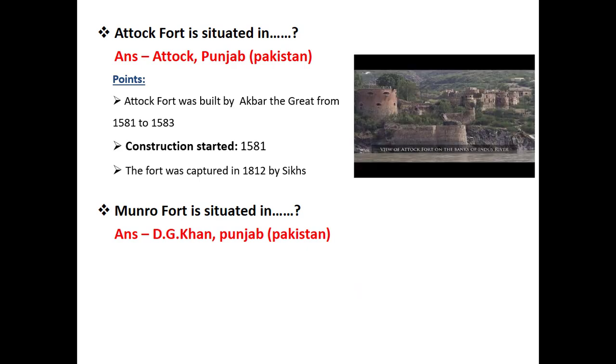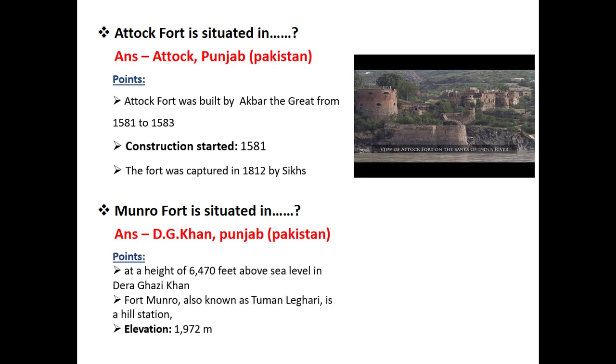And the next, Fort Munro is situated in DG Khan, Punjab, Pakistan, and its important point: at a height of 6,470 feet above sea level, in Dera Ghazi Khan. Fort Munro, also known as Tuman Dagari, a hill station, elevation 1972 meters.